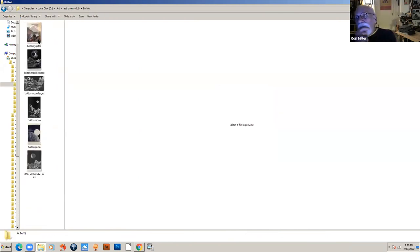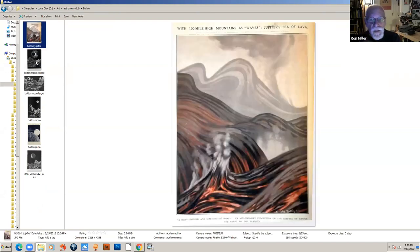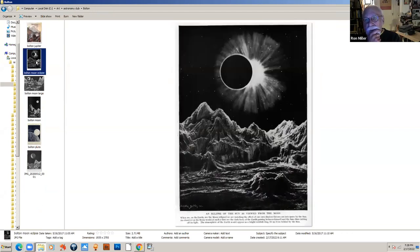There was a British artist named Scriven Bolton who worked in the 1920s. He had an incredible technique where he would build plaster models, photograph them, then paint into them. He was an amateur astronomer. He wasn't a professional artist at all. He did these for fun. But the effect is pretty amazing.